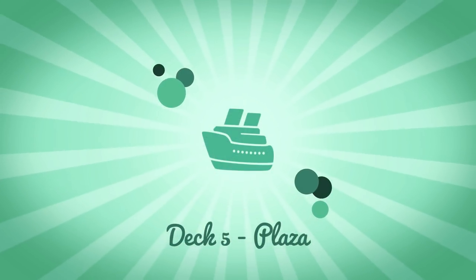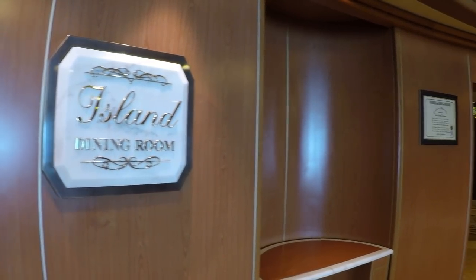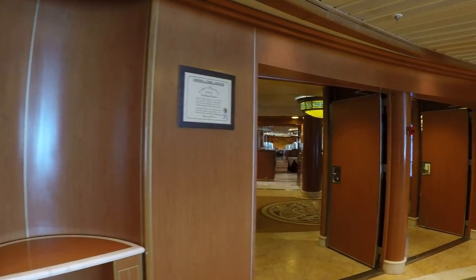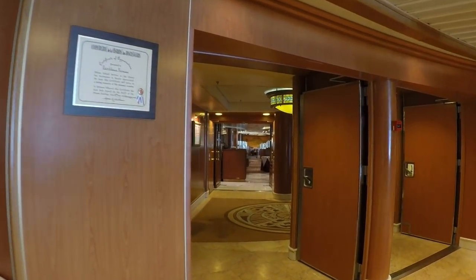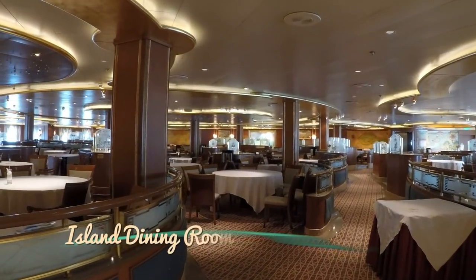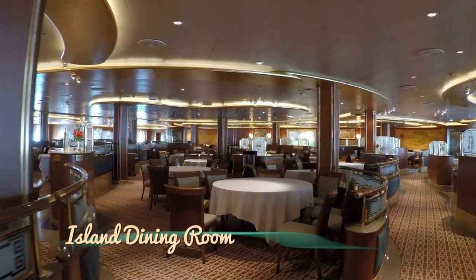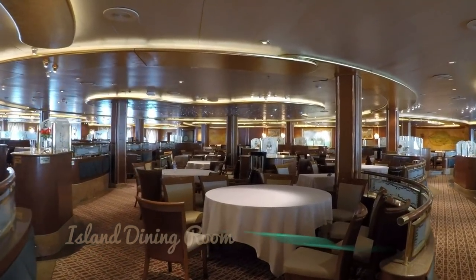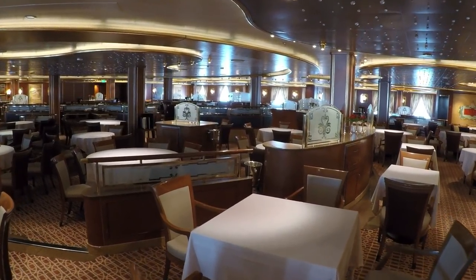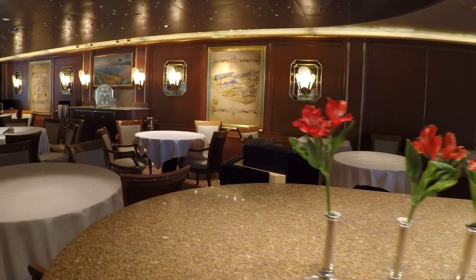First up on the Plaza deck is the Island Dining Room. This is the first of three dining rooms on board. All are similar, but the art on the walls and the carpet variations can help you easily distinguish them. On our 10-night sailing to the Panama Canal, the Island Dining Room was used for anytime dining between the hours of 5:15 p.m. and 9 o'clock p.m., as well as for breakfast, lunch, and wine tasting.